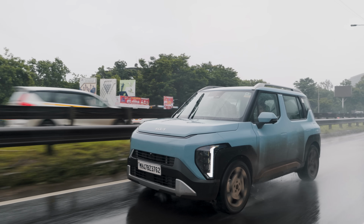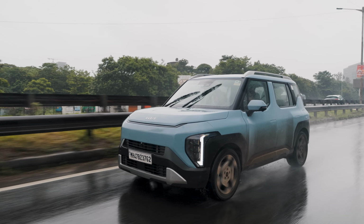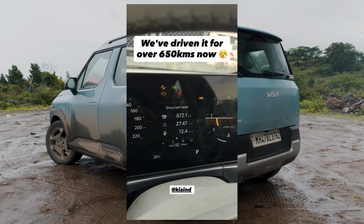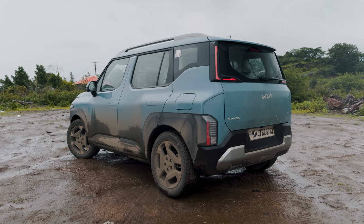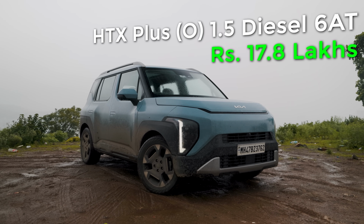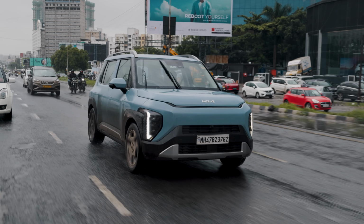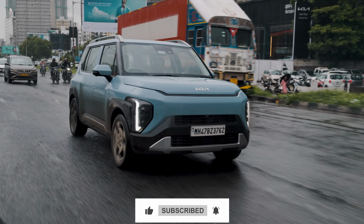When we first got the Kia Syros, we honestly weren't too excited. It felt like just any other basic car, and yeah, we gave it quite a bit of hate initially. But after driving it for over 700 kilometers, it has completely changed our minds. This is the top-end HTX Plus optional variant, and it is at 17.8 lakh rupees ex-showroom. It delivers way more than we expected. The ride quality is genuinely plush. It's super easy to drive, and most importantly, it just makes life convenient.